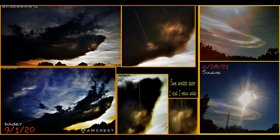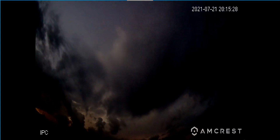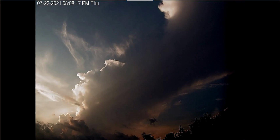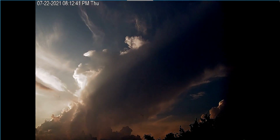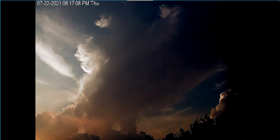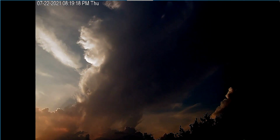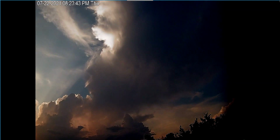This is another repeat, a year apart. I think I threw in a few of these little examples in between the different videos. And you see all those clouds at the base. They're like reaching up, and then once it passes by, their connection's broken, and they just kind of fall to the ground, just dissipate.